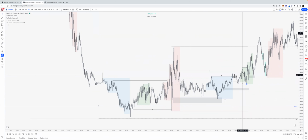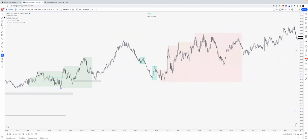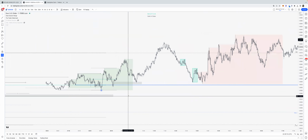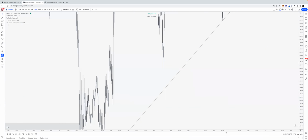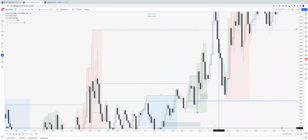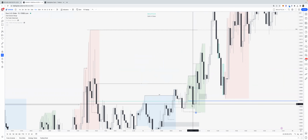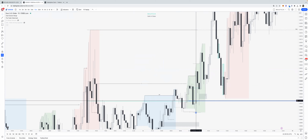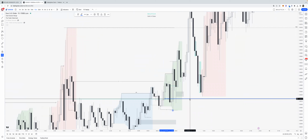One thing though with this short, let me mark out that break of structure. It's a 15 minute, over here. Anyway, I'm too lazy. So this is the break. Look at the 50 minute. That's a pretty strong closure below, right? This is a strong candle to the downside on the 50 minute. That was a reason for me, like, all right, this trade is valid. It's a good trade. But in the end, it didn't matter.